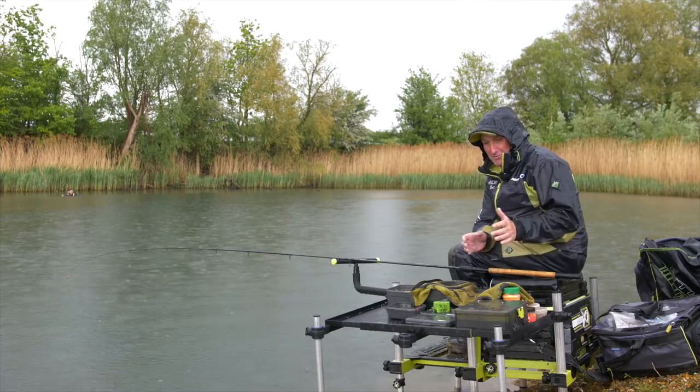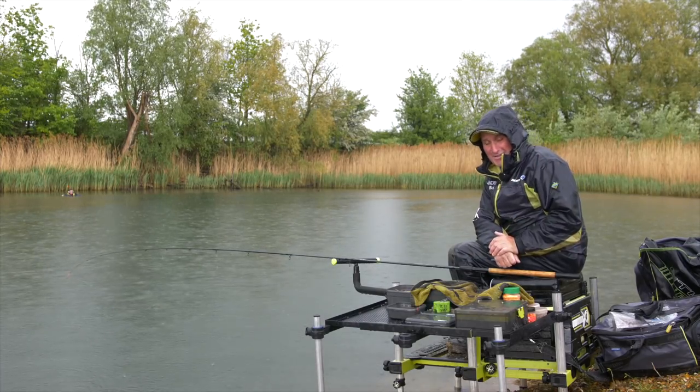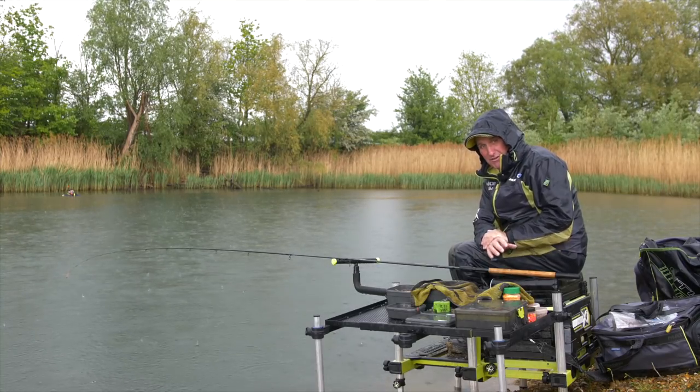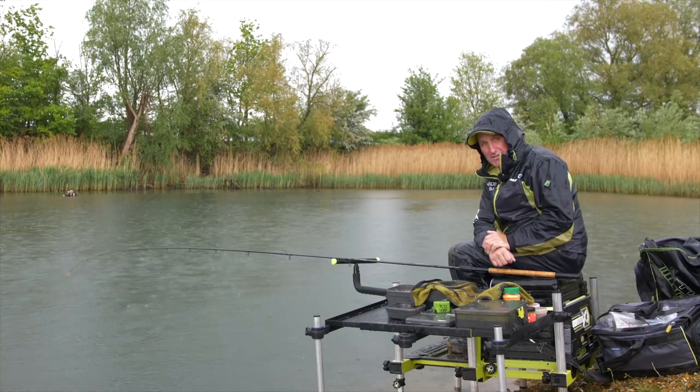But typically, as we're just about to start filming again, heavens have opened again. So I've got it covered over, but hopefully we may see a difference. Very interesting to see what's happened. I'm really excited about this.